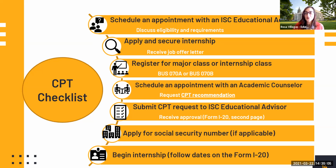You're gonna register for your major class, your nursing class, or your internship class. The internship classes currently offered are either Business 070A and Business 070B. A is paid internship, B is not paid. So again, this is gonna be determined by Dr. Shediak based on your job offer letter. So it kind of goes step by step.